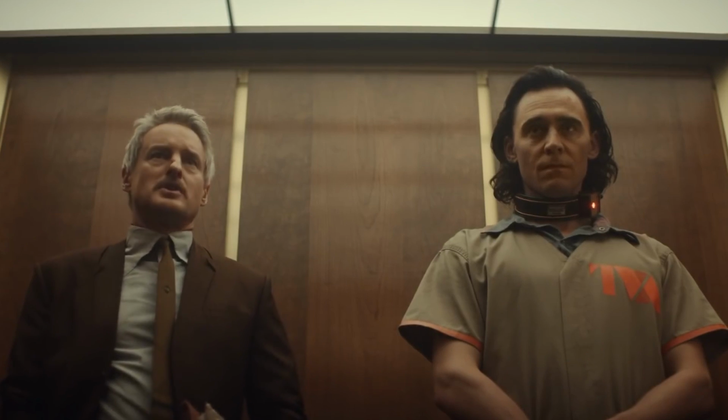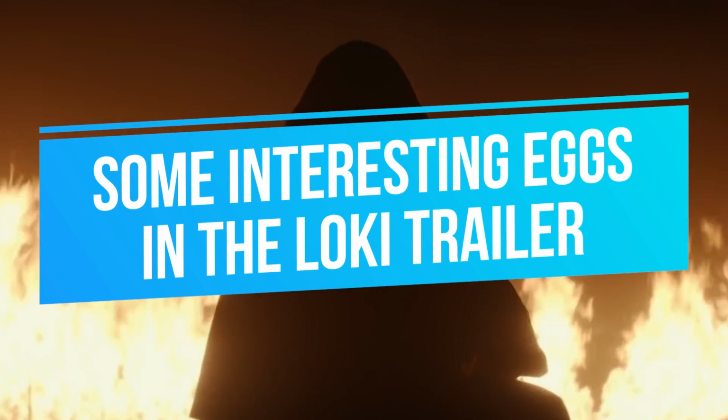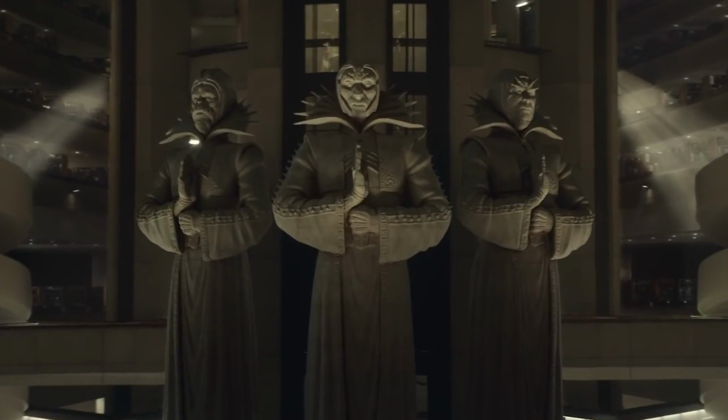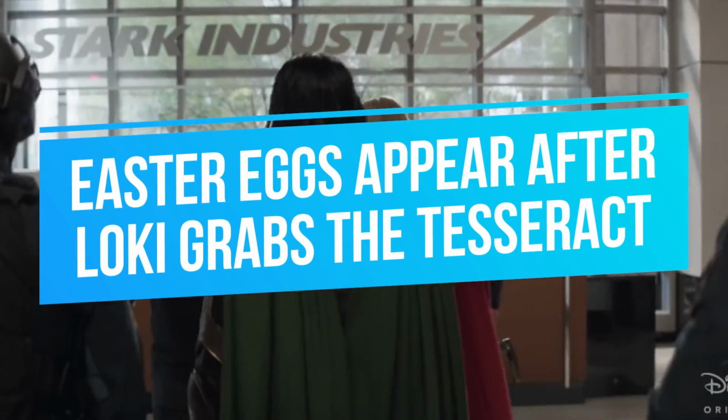So anyway, let's get back to talking about those Easter eggs, shall we? Some of you have spotted some interesting eggs in the Loki trailer, but most of them were missed altogether, including the scene where Loki was a part of what seemed to be real historical events. Easter eggs appear after Loki grabs the Tesseract.